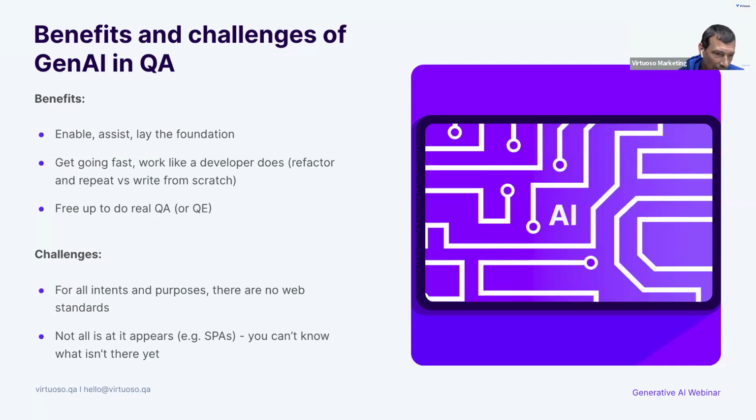The challenge with AI, and in fact any automation, is that for all intents and purposes, there are no web standards. Every application can be developed differently. But I will show you how we really help to address that challenge. And not all is as it appears. With single page applications, sometimes the page hasn't even loaded what you need to interact with, or the things that will appear when you transition. So again, AI doesn't know everything, particularly if it hasn't loaded yet.